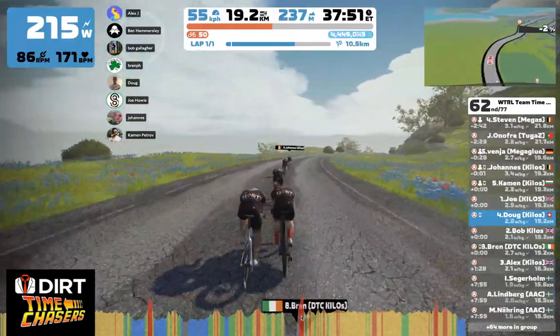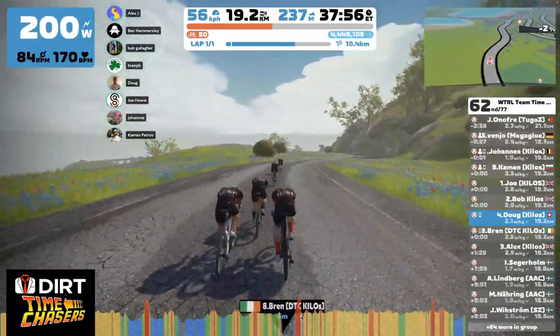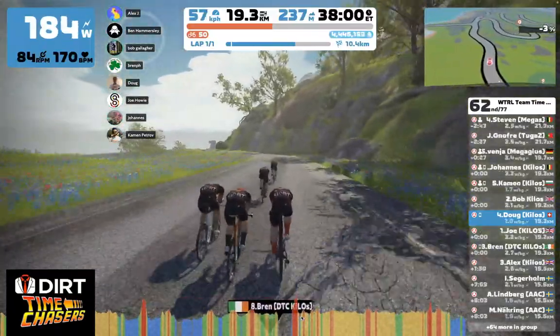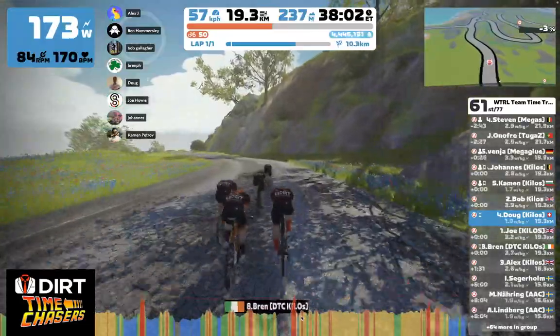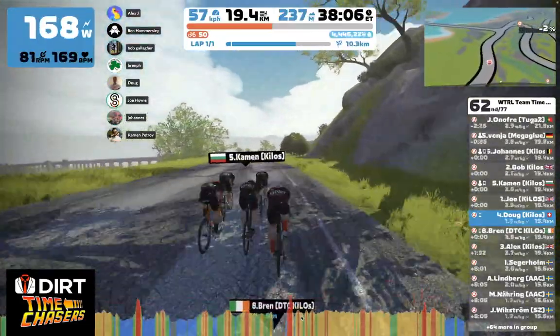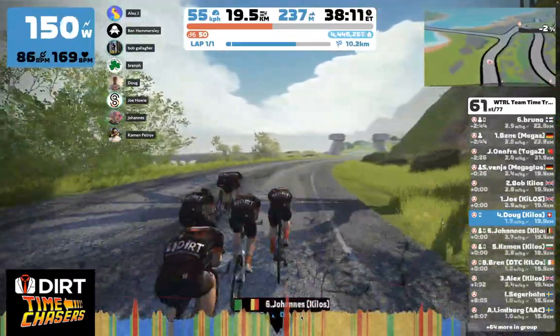Okay, Carmen, just stay on the front, but just keep pedaling steady. We're not going to be able to get anyone into the front until we get down on the flat again now. Just all bunch up here. As long as you're pedaling, it doesn't matter who's on the front. Just keep pedaling.